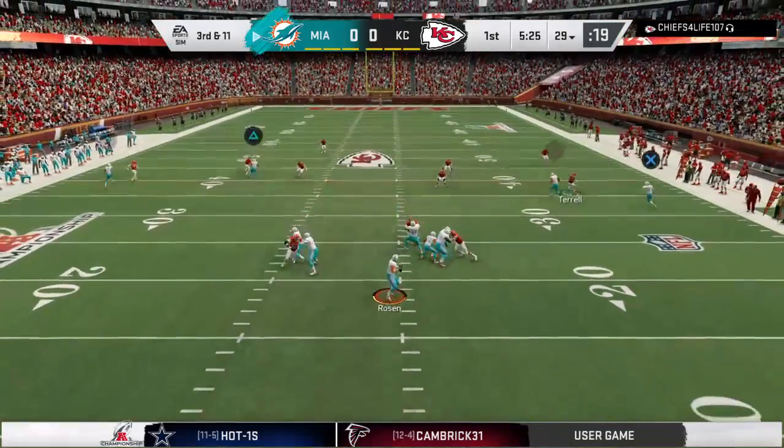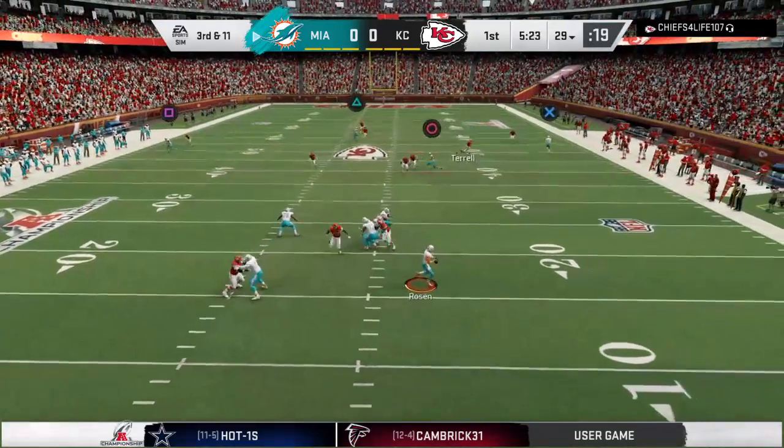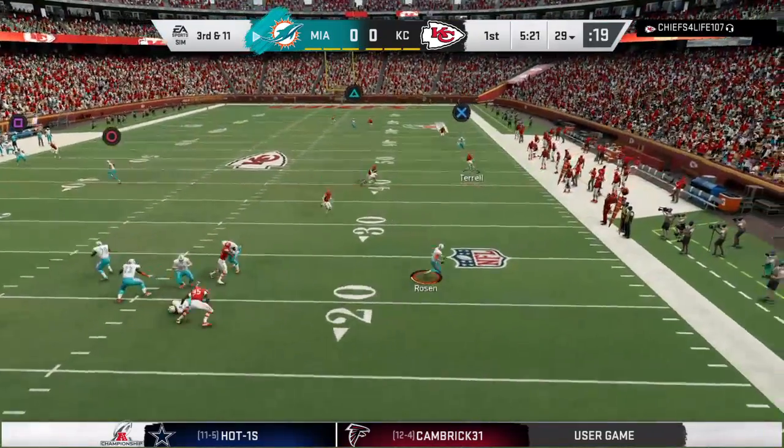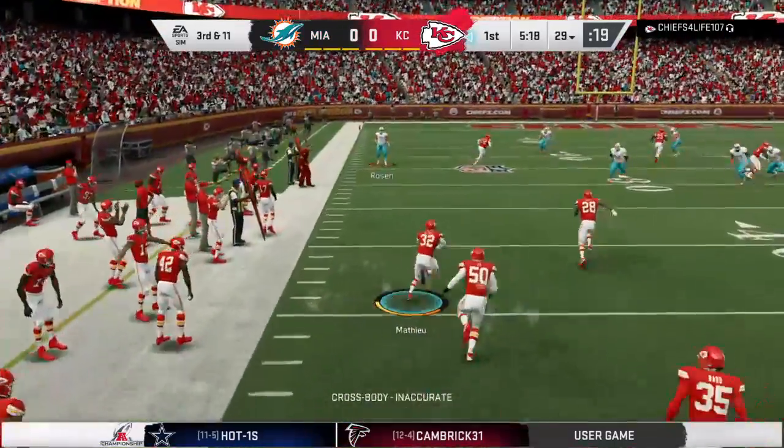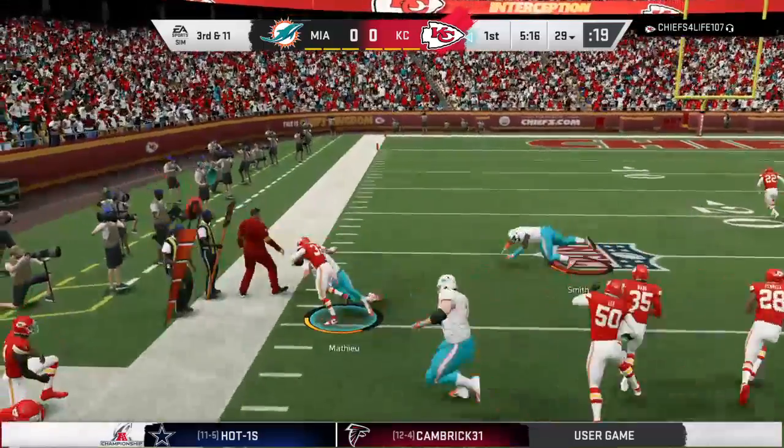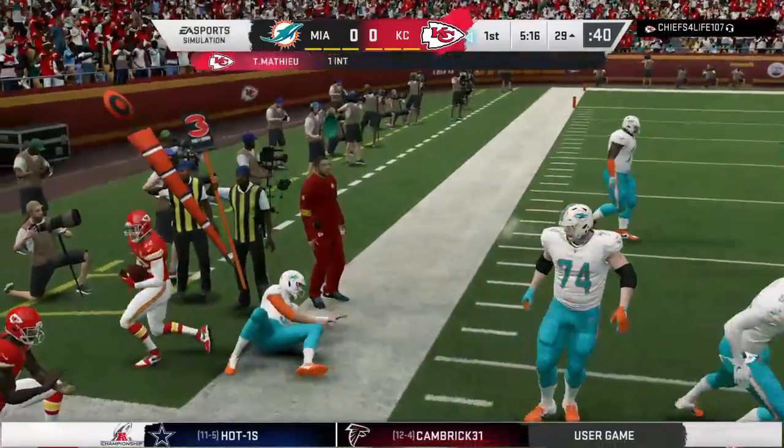On 3rd down, Rosen. Flushed out right. Into heavy traffic, and it's intercepted. It's the Honey Badger, Tyrann Mathieu.